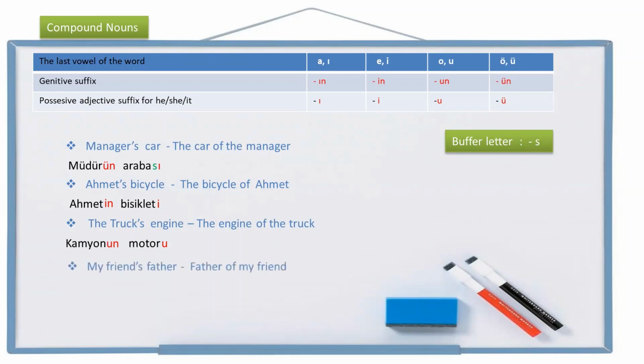One last example. My friend's father. Father of my friend. Let's write it. Friend is arkadaş. Father is baba. First, let's write my friend. Arkadaşım. Now we are going to say my friend's, arkadaşımın. Father, we need the possessive adjective suffix at the end of the second noun, the last noun.